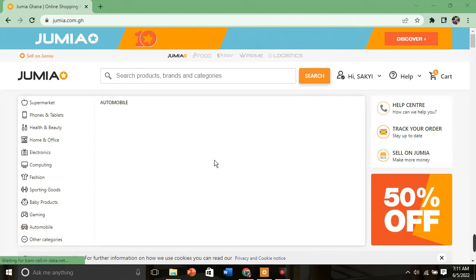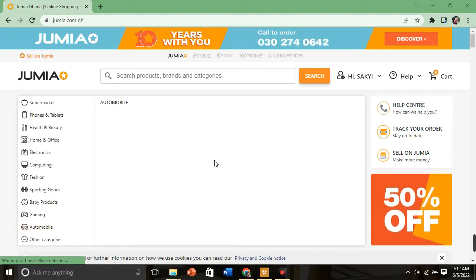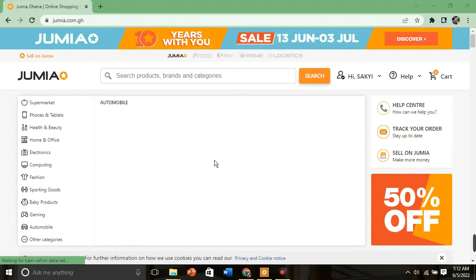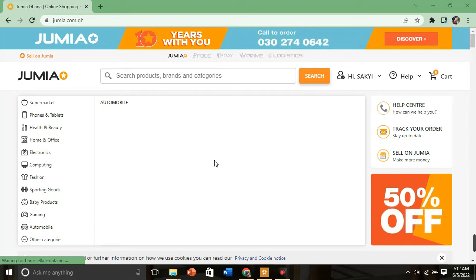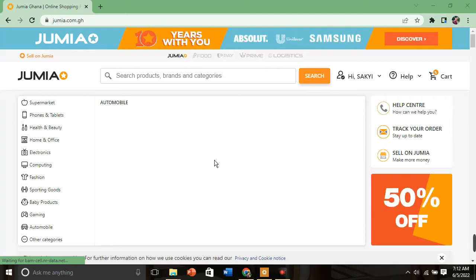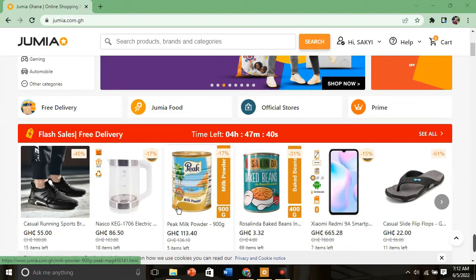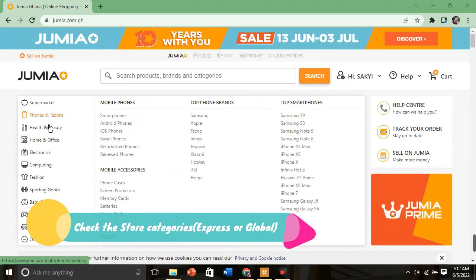But there are some things that you have to know when you are shopping on Jumia, because recently a lot of people have been complaining, "I bought this item, but that's not what I got." This is because they don't check the product. On Jumia, products are divided into many categories, and some of the stores are located abroad.